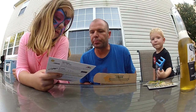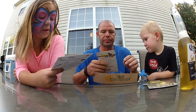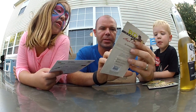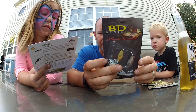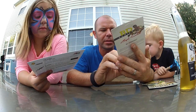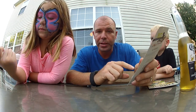That says BD series. A half ounce spinnerbait. The Rain BD series spinnerbait. Look at that huge monster. This is the half ounce open water. It retails for $7.99. I could have used this today. I went to the lake right down the street and caught a nice pound and a half bass. I'll put a picture of it here somewhere.